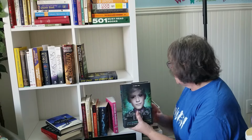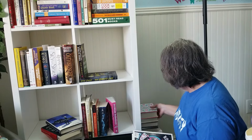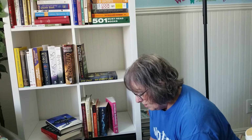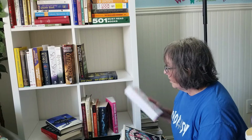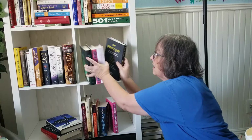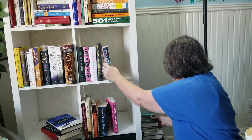Aurora's End, I think, oh boy, this is gonna be hard. Okay, let's just see what will fit. Aurora's End, Super Fake Love Song, Postcards from Summer. Let me see if I can get them to right here with these books. When We Were Infinite, The Electric Kingdom.